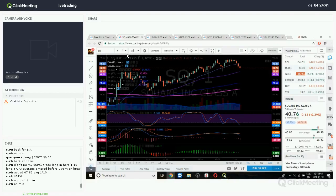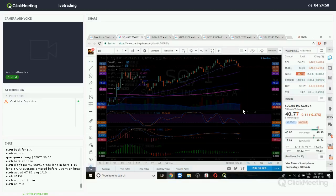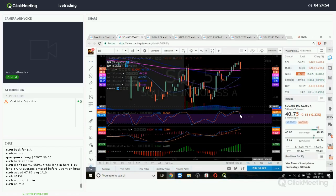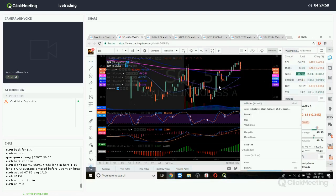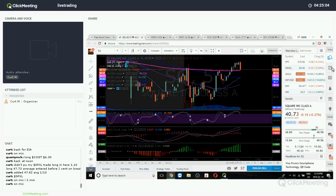That MACD. So there's the 1 minute. 5. So what I'm doing is I'm just taking a look at my indicators to see if I can get an alarm here. So on the 5, I'm going to go with the alarm being stock RSI crossing. And then if it alarms again, I'll come back to it.